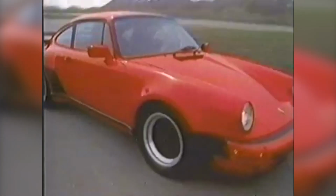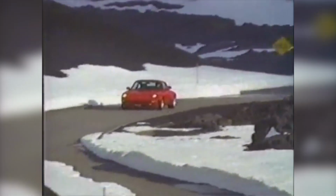The Porsches have always been a dream car for me. Even as a little kid living in Germany, with the 911 with the whale tail, I always said, one day I will have one of those.